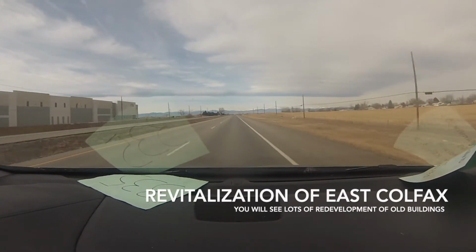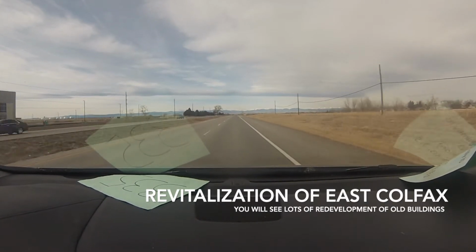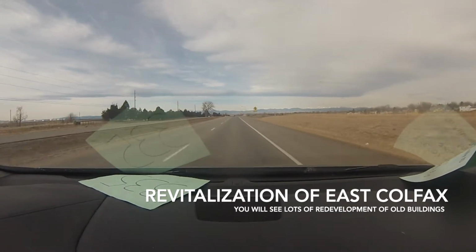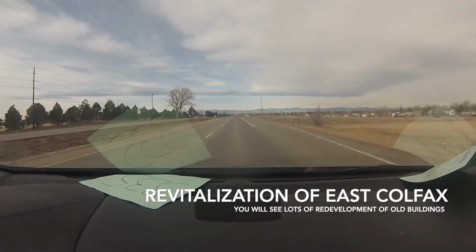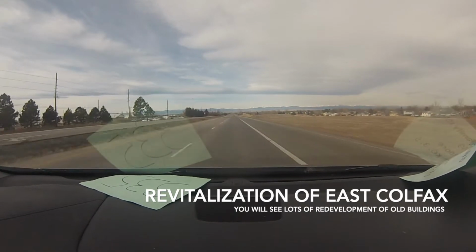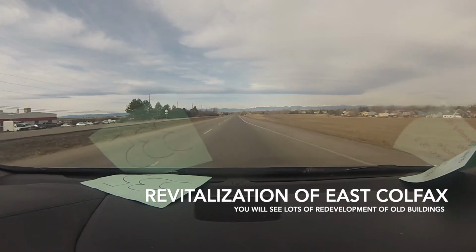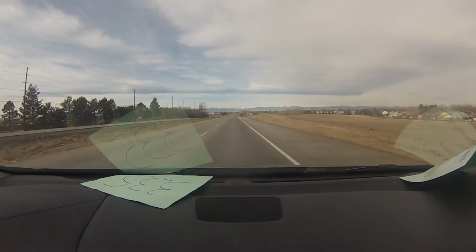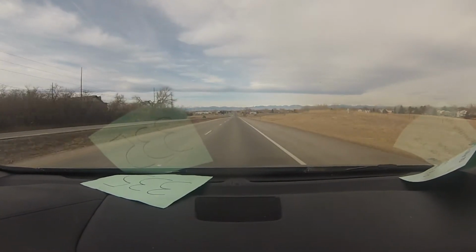But this is the side I grew up on, and it goes all the way up north to Golden, and that is where I currently live around. So I figured I'd start from furthest to closest. So this part of Colfax is a little less commercialized. Colfax is definitely the longest commercial road in the United States, and you will see why as we start to get closer into the city of Aurora.